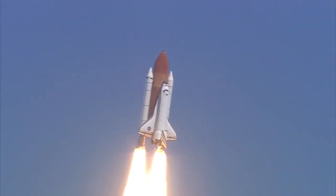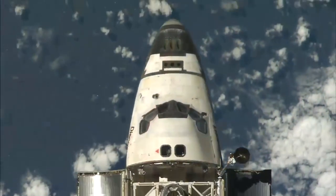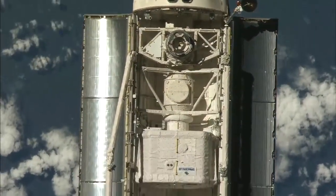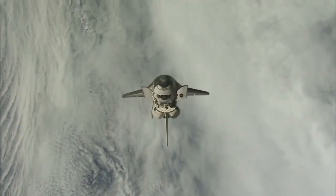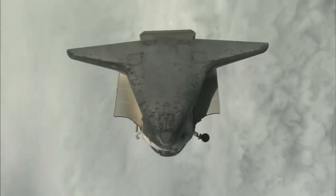And the vehicle has cleared the tower. Among the many changes instituted, the new R-bar pitch maneuver or backflip. Station Discovery initiating RPM in 3, 2, 1, mark. Will be used by each mission to the International Space Station. At arrival, the end-over-end flip allows the station crew to visually document the condition of the shuttle's belly and nose.